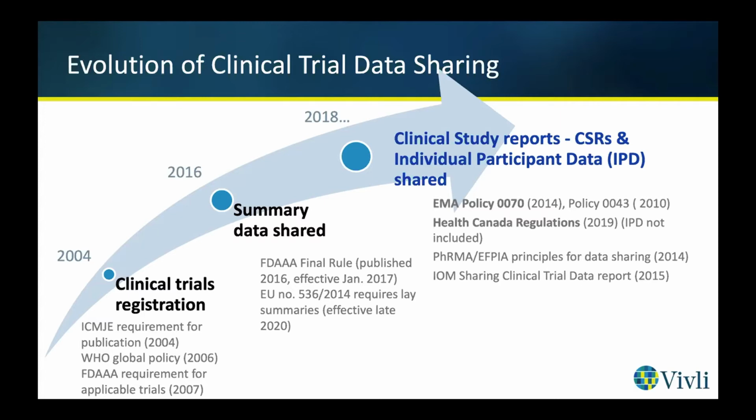Summary data was required to be shared on clinicaltrials.gov. And then over the course of that decade, also more and more discussion about sharing clinical study reports, which have far more detailed data about the studies, as well as summary level data. And then tentative moves into sharing participant level data as well. Since 2018, I would say that the impetus to sharing IPD is picking up some speed.